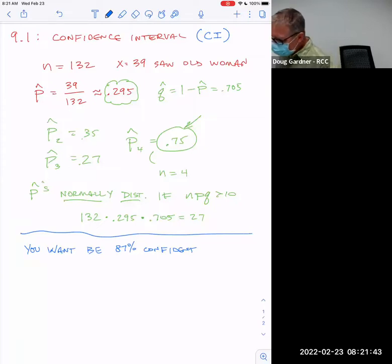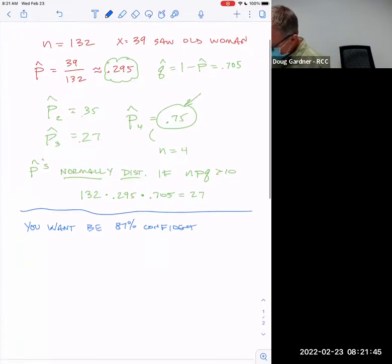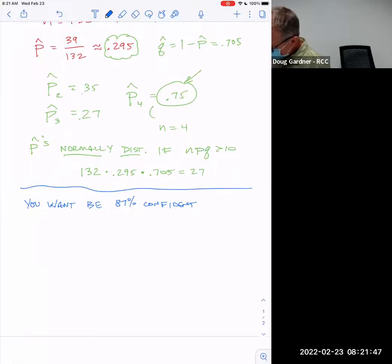Again, what does that mean? What does 87% confident mean? Given all the studies a person might do, of which we only did one, we're saying I'm 87% confident that, notice I put P there, not P hat, the real answer to this question around which all of these studies would be. Mine, as I said yesterday, is just one of them.